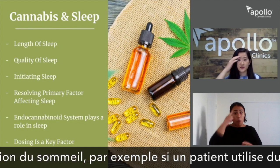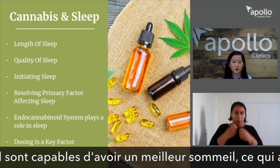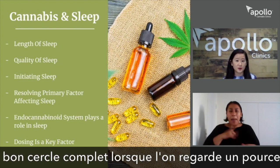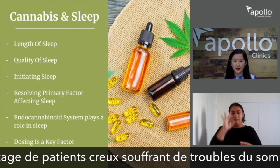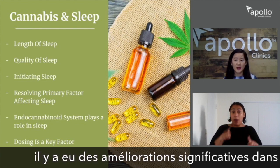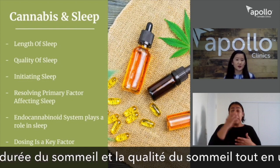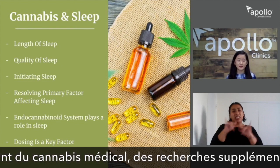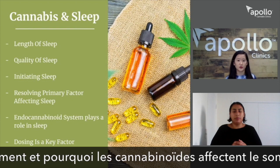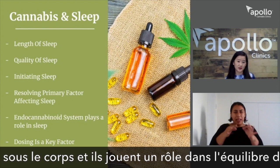When looking at a percentage of Apollo patients suffering from sleep disturbances, there were significant improvements in areas of sleep latency or initiating sleep, sleep duration, and sleep quality while using medical cannabis. More research, however, is needed to better understand how and why cannabinoids affect sleep. The endocannabinoid system occurs naturally in our bodies, and it plays a role in the balance of many organ systems. It is thought that this endocannabinoid system plays a role in the induction and the quality of sleep, which may be a reason why cannabis can help.